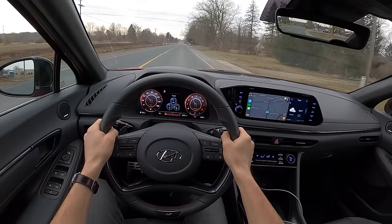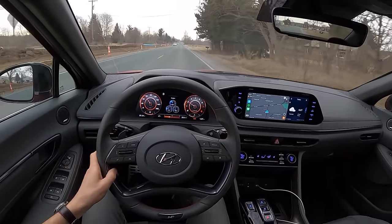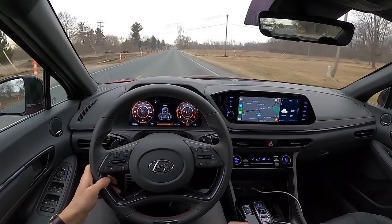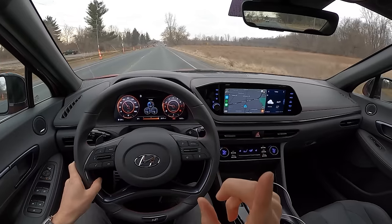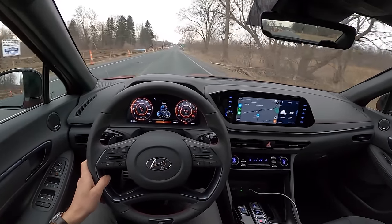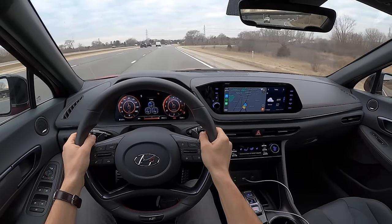I think the dual clutch just adds a level of sharpness and niceness to this car. It makes it feel very European, very Volkswagen GLI. Except, I think this is better than the GLI. It just feels nicer, more modern, more updated, fresher. All right, let's throw a corner at this and see how it handles.